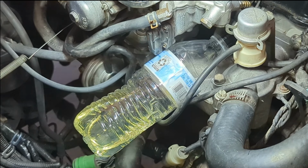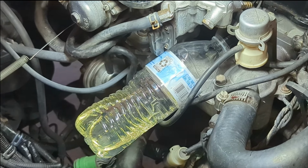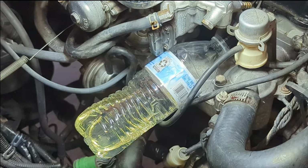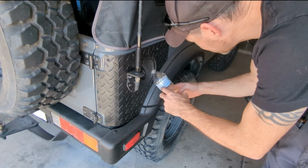Oh wow, yeah, so she's pumping fuel. Don't even need to watch the playback. Alright, well I'm gonna go dump that back in the tank, I think. Okay, well hopefully there wasn't too much water still in this bottle.